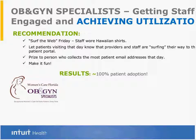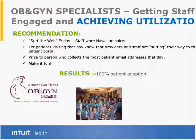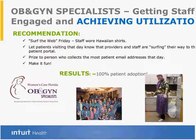They've been very proactive about the way they've gone about championing the portal, and they found creative ways to engage their patients. For example, in these pictures, you can see that they dressed in Hawaiian shirts to demonstrate commitment to surfing the web. And in fact, you can see Dr. Mervis, one of the physicians there, in a hula grass skirt. I think it's going above and beyond the call of duty like this that can really yield some exceptional results.